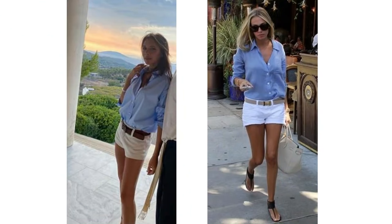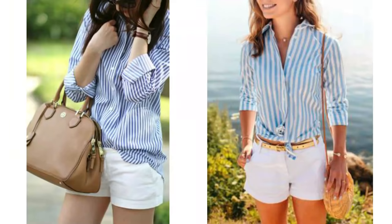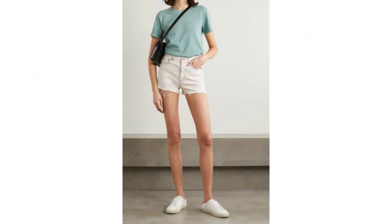A blue shirt and white shorts looks gorgeous together. The shorts can be any length in any type of fabric. The pairing looks wonderful together. You could swap a block colour blue for a blue and white striped shirt. It's a similar look but looks just as lovely. Or rather than a shirt, wear a blue t-shirt instead.